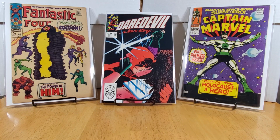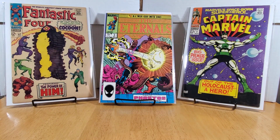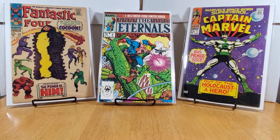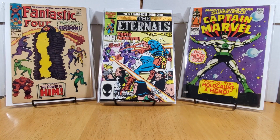So, all right, I've been grabbing this series, and I'm sure I've shown it off. It's the Eternals, but it's the 80s miniseries. I totally dig the Marvel 80s miniseries. This is a 12-parter. So I grabbed a copy of number 3, which is in the very fine range. Number 4 is probably a little better, very fine near mint. Both of these are Keith Pollard covers. Number 8, also a Keith Pollard cover. And finally, we got number 10.